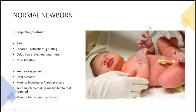Normal newborn. Today, we'll be looking at newborn assessments.